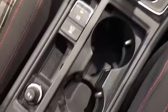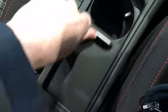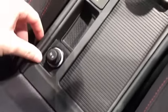There's additional storage down here, of course, these cup holders you can cover up. And of course we've got a 12 volt port. Just in the panelling here, we'll find our USB port and AUX port. Might be quite hard to see in the darkness, but there they are. And there's plenty of space to store your devices there.